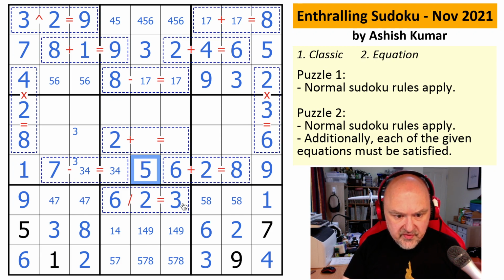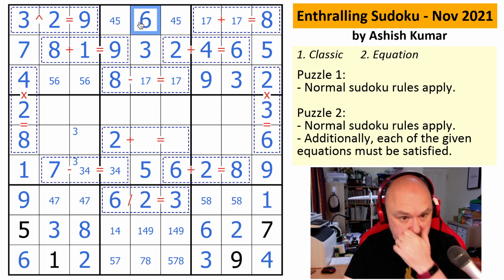1, 2, 3, 4. That's a 5, which takes 5 out of there and 5 out of there. There's no 6 up here either. This is a 4, 5. This is a 6. I should have got that a while ago. This is clever. Cleverer than me.